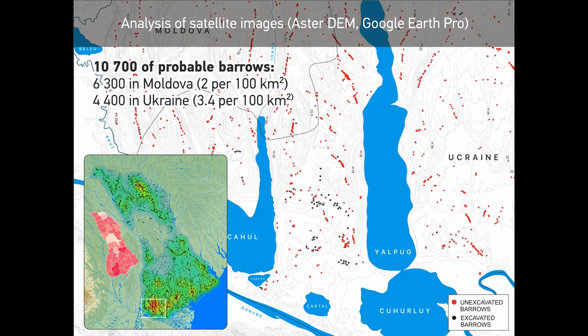The concentration of barrows also differs in various regions of Ukraine and Moldova. The maximum density was recorded in the southern part. It's obvious because it's steppe, in the southern regions of Moldova and Ukraine. The minimum density is documented in the central part. It's also obvious for us because it's a forest zone, associated with the forest zone of the so-called Kodri of Moldova.